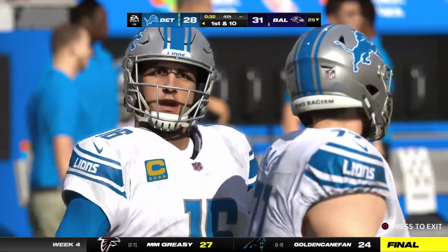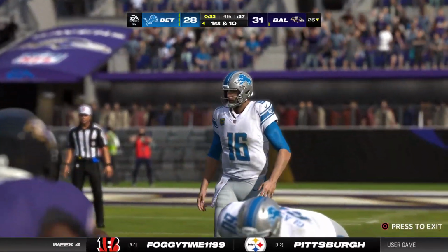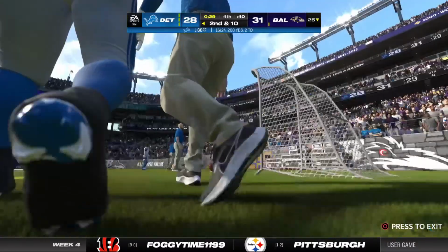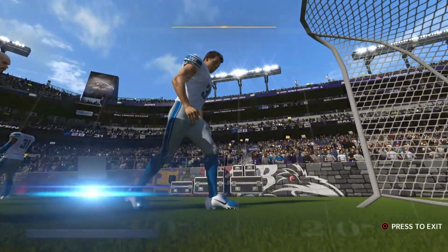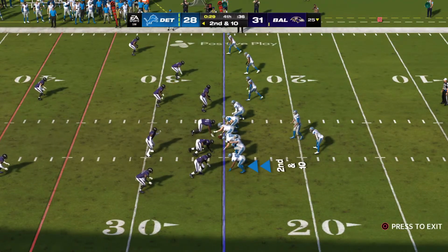Down 31-28. A little over 30 seconds remaining. How will this thing pan out? We'll watch as they come up on first down. And that one nearly intercepted. That would have sealed it. Instead, it'll be second down. It's now 2nd and 10 at the 45-yard line.